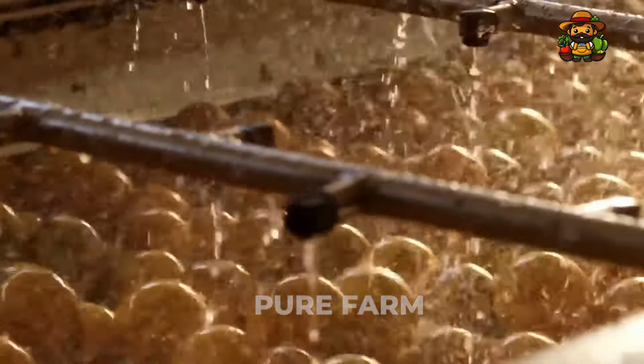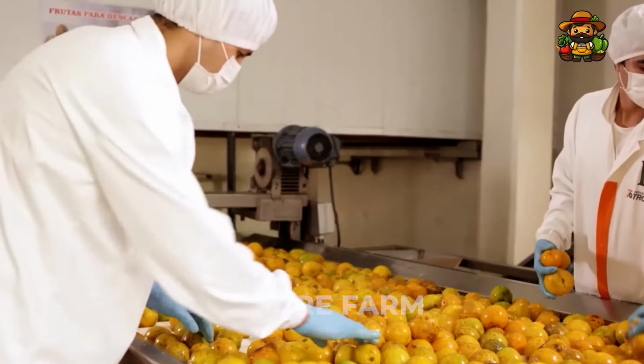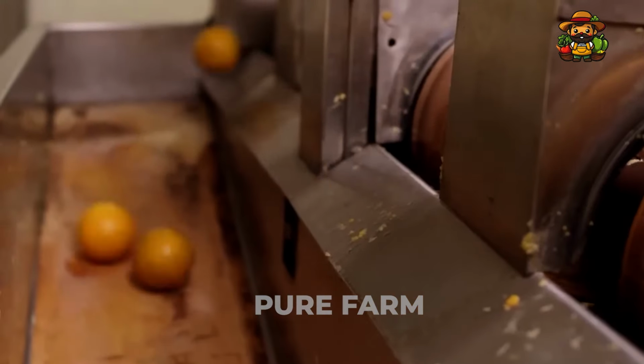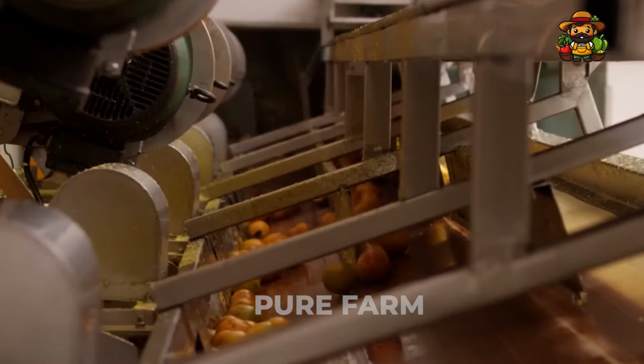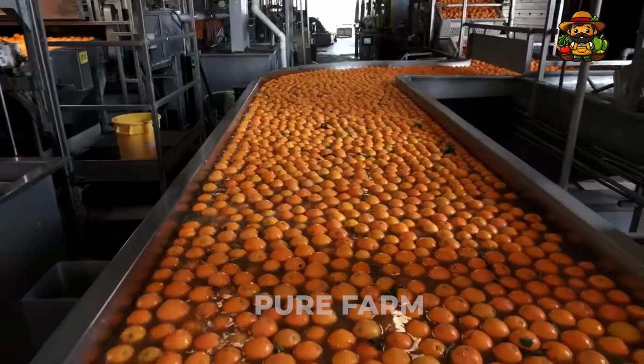Once the initial wash is complete, a second sprayer rinses off any remaining soap. Brushes keep the oranges moving forward, ensuring they're spotless. This two-step cleaning process is vital to guarantee that the juice extracted later is free from contaminants or unwanted flavors.